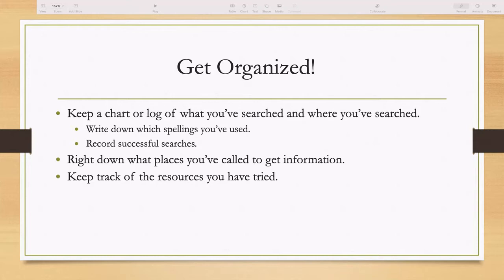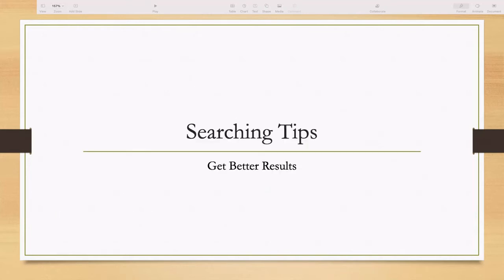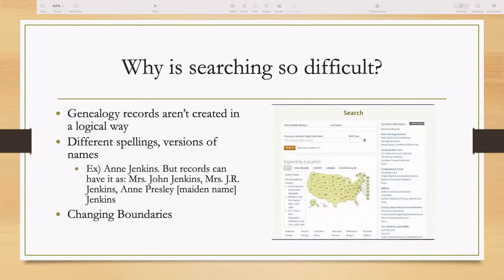It's also important to write down places you've called to get information and keep track of the resources you've tried. Working with people on Ancestry.com and other genealogical research, I find people may do it for a few months and then life happens and you put it aside and then you come back to it. So to have a chart and write down what you've searched, it'll make your future searches more successful. And not all family history is online, so if you've called different places, keeping track of that information is really great.